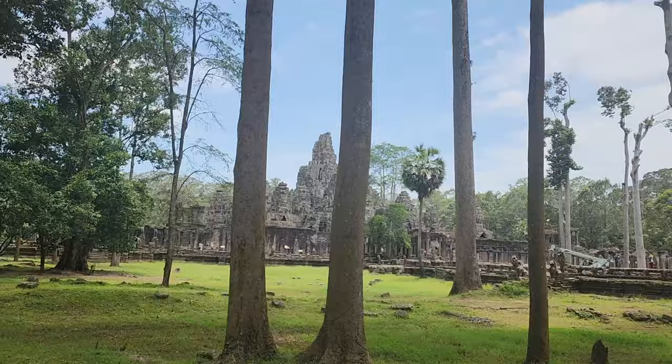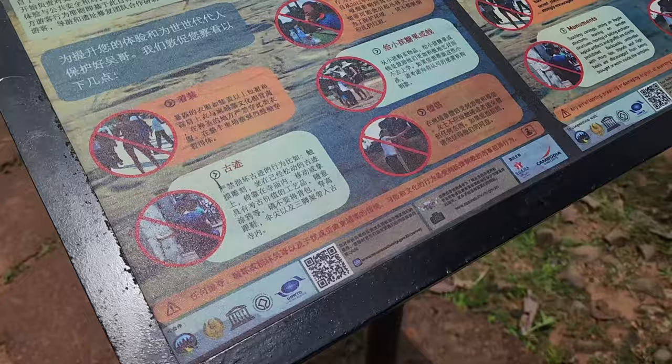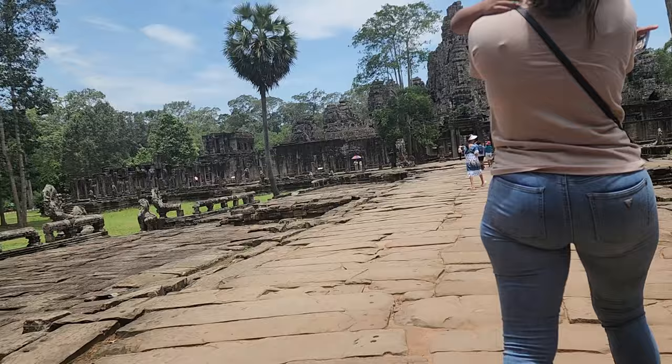Welcome to Bayon Temple, everyone. When you plan to visit the temple in the Siem Reap area like here, the dress code is very simple. Just wear something that covers your shoulders and stomach. For the bottom part, ladies, it should be longer than your knee. And for the camera, you can always bring a small one, but definitely not the commercial camera type.